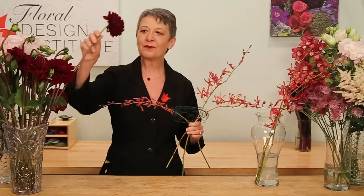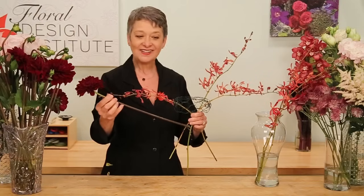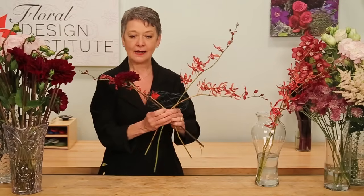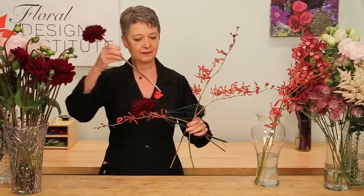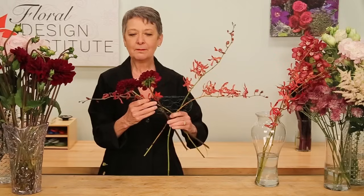With the dahlias, they have that beautiful horizontal head that allows you to extend outward and have the head still looking upward. So bringing that in, again, following through with the same lines, stems all gathered in my hands, twisting it so that the face stays upward, bringing in another. And they'll shift on you, but don't worry about it because by the time you get everything in place, it will hold securely.